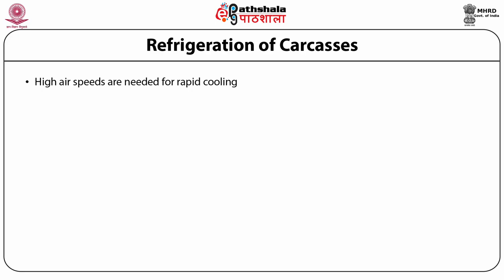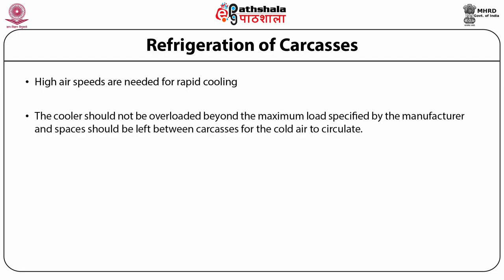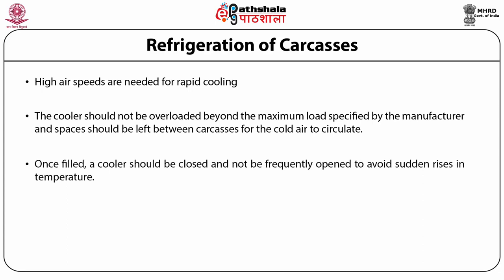Condensation will also occur if warm carcasses are put in a cooler partially filled with cold carcasses. The cooler should not be overloaded beyond the maximum load specified by the manufacturer, and spaces should be left between carcasses for the cold air to circulate. Otherwise, cooling will be inefficient and the carcass surface will remain wet, favoring rapid bacterial growth.